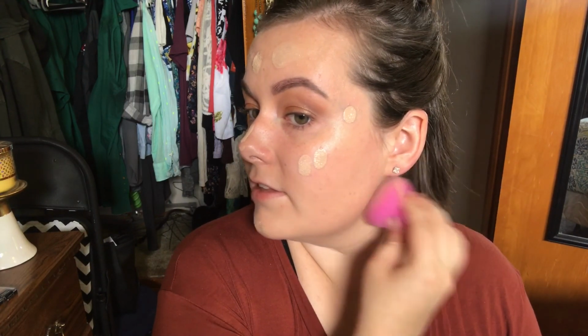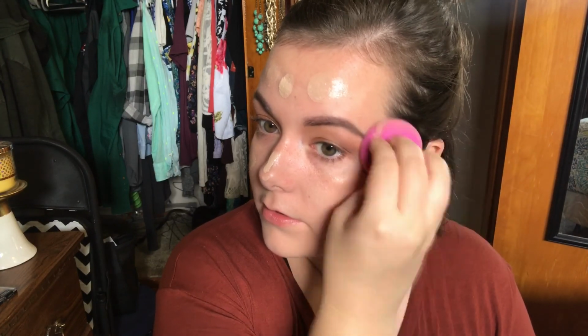But I don't feel like this sponge soaks up excess product by any means. I actually think it's really good in terms of that. You just have to make sure to get all of the excess water out of it after you get it damp. Yeah, so I think this is building up. It definitely covered more of my redness.